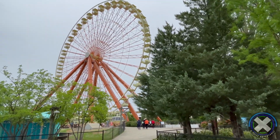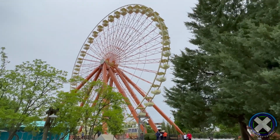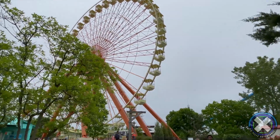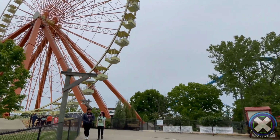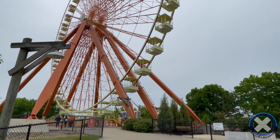And of course, there is the 150-foot big wheel. It's probably one of the best parts about this park. I've never seen a Ferris wheel quite as big as this one, but unfortunately, it is closed today. It may or may not open on May 29th with everything else, but it did not open last year from what I heard during COVID.